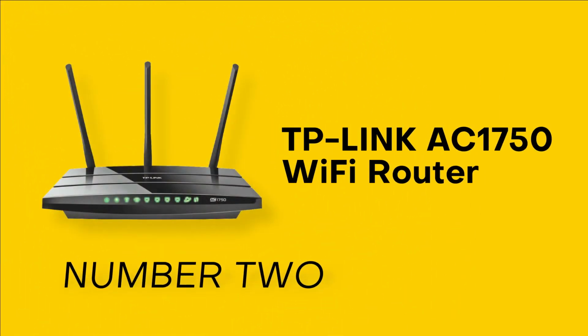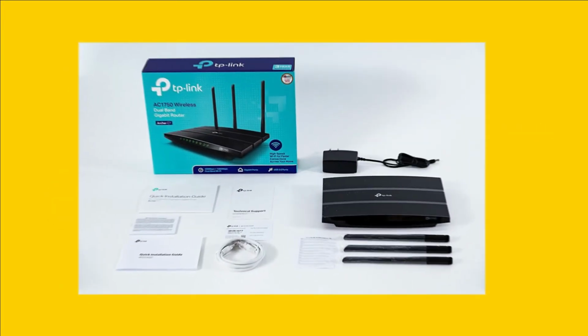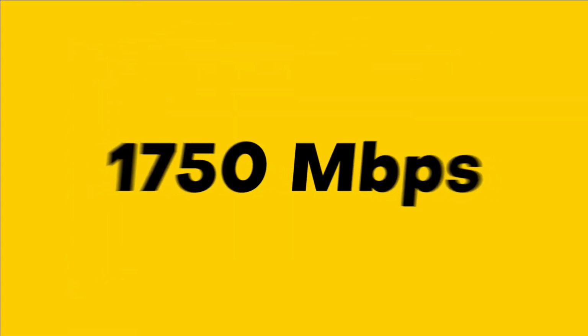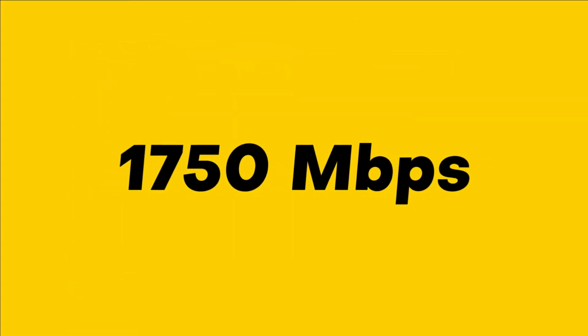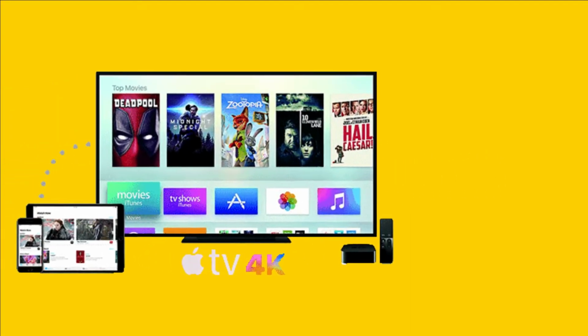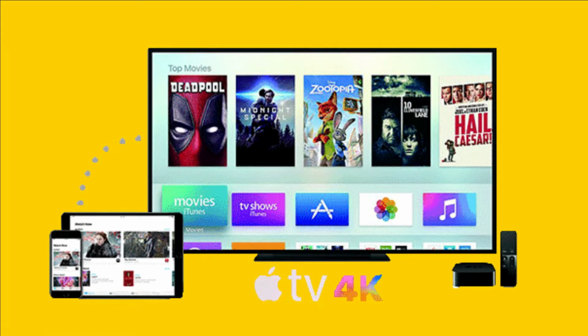Here's the number 2 on the list. TP-Link AC1750 Wi-Fi router. This one will allow you to support an internet connection with a speed of up to 1750 megabits per second, just like the ASUS. This is particularly high, and you will be able to stream in 4K on multiple devices without worrying about buffering issues.